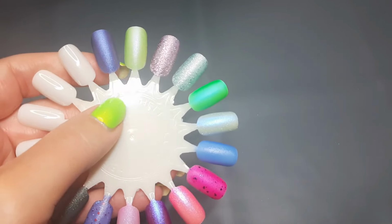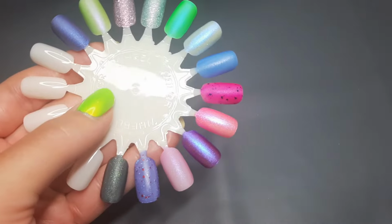So the first one I have up is from Alchemy Lacquer. Alchemy, and oh shoot, let me show you this real fast. I'm so frazzled. I did go on and swatch everything 1 coat, so I did pre-do that just to save us time. My swatch wheel contains 1 coat of everything. But Alchemy Lacquer is having 2 polishes come back.